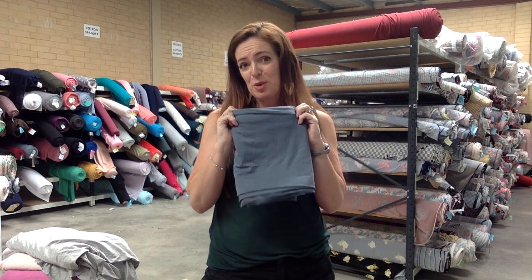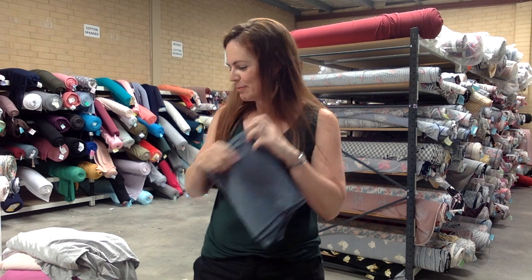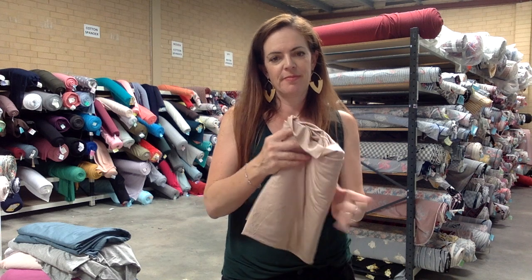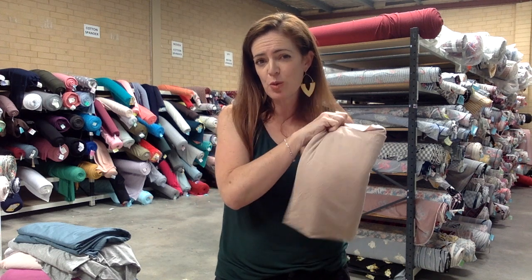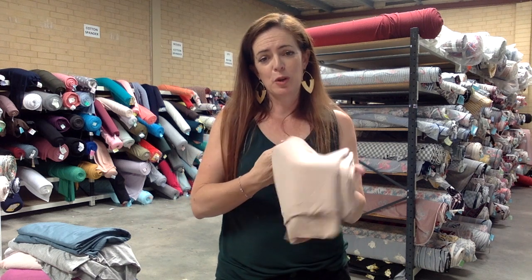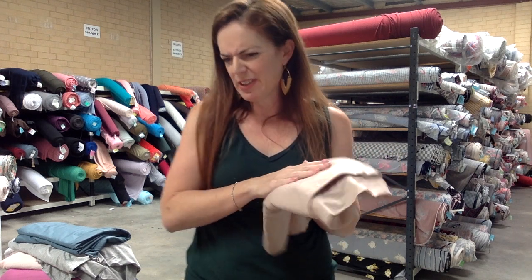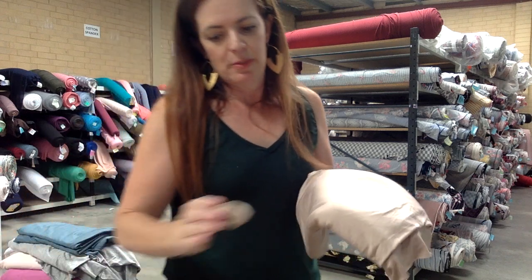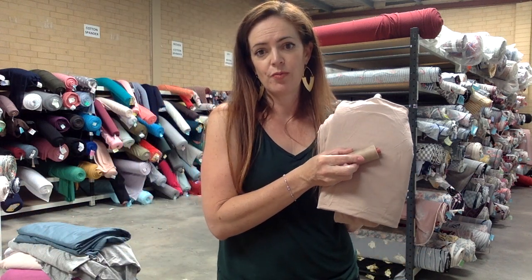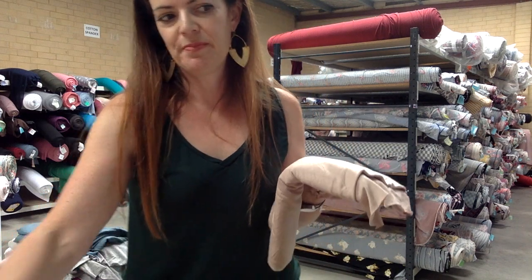So Viridian, really pretty, but no matching thread. Taupe. Really pretty colour, and this will match a lot of things. It's definitely not my colour, but it'll look amazing on a lot of people. I'd love it to be my colour, but it's not. 1222 is the match for this one.